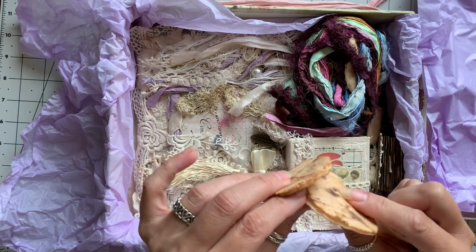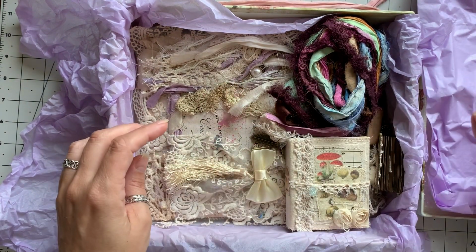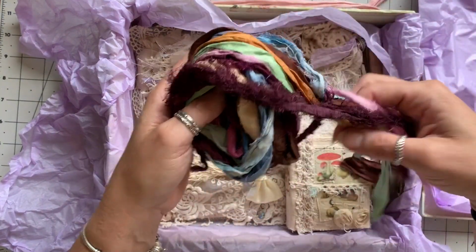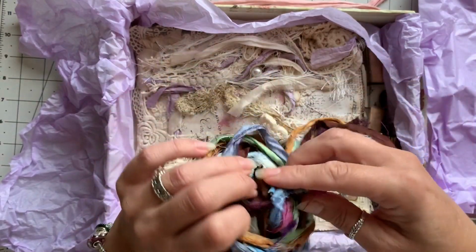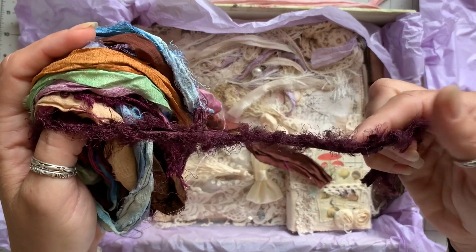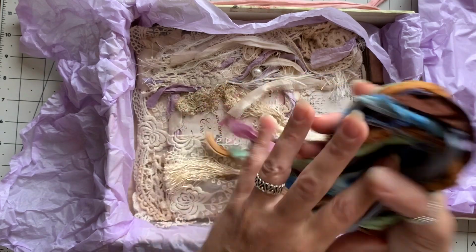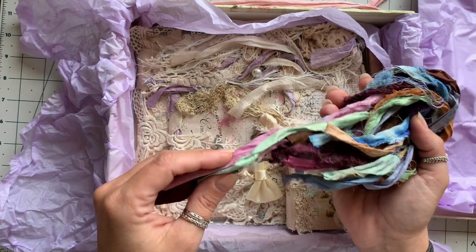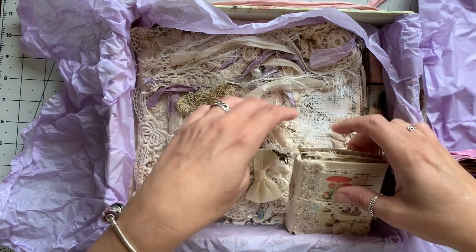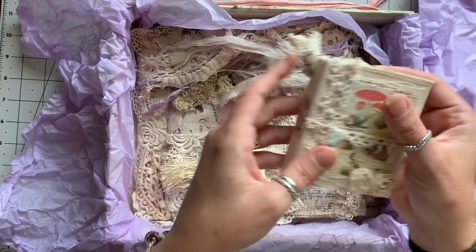And some little bits and pieces that maybe are for me to make my own little mushrooms. Oh, wow. Gorgeous, gorgeous silks. Look at those. This is, look at that. Gorgeous colours. Oh, Liza, I don't know if you dyed these yourself, but they are absolutely amazing. Oh, it's just like, where do you look? Where do you look? Oh, wow. Oh, my days. Look.